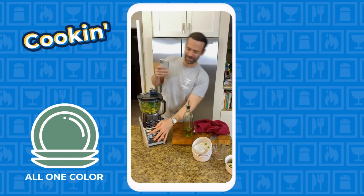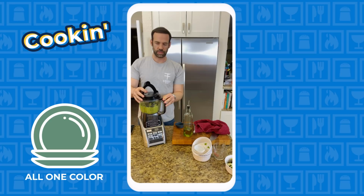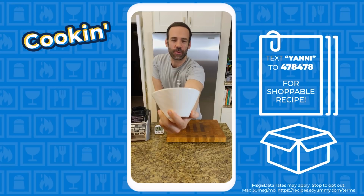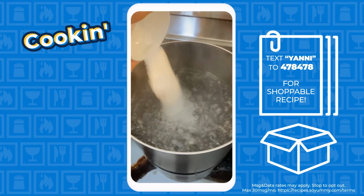Okay, here we go. Okay, now we're gonna add the olive oil. Let's see what we got here. This avocado sauce came out so thick and creamy. 21 minutes, 50 seconds left. Let's move on to the next step, boiling the water. Half a pot of water, gonna add the salt.